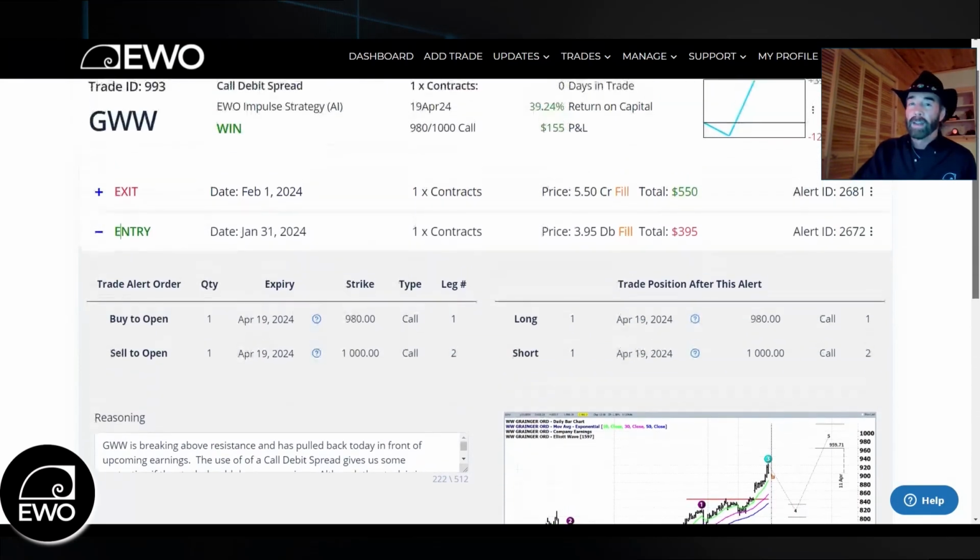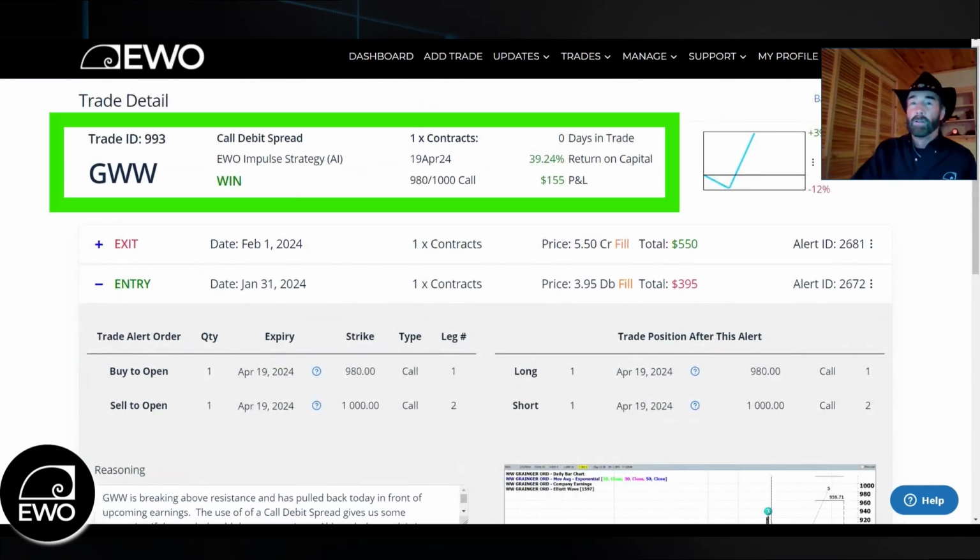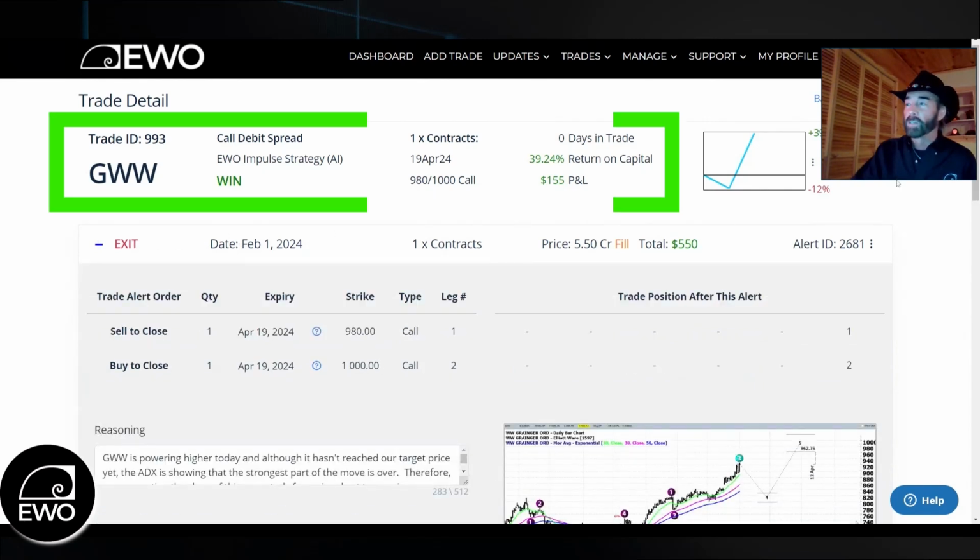And it worked out extremely well. As you can see, the return was roughly 40% in 0 days. And if you're wondering, well, how can you have a return in 0 days? That means that the entry alert and the exit alert were less than 24 hours apart. So it was a real quick trade. Another example of the fact that you can generate nice returns with spreads. You don't have to have just straight options. So if you want that little added protection, you can.